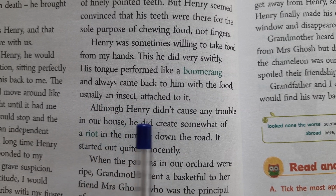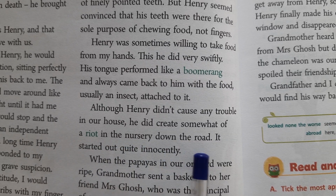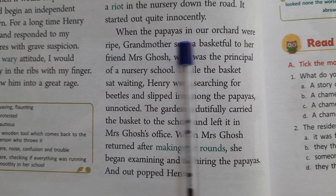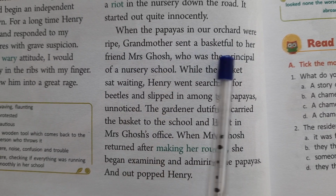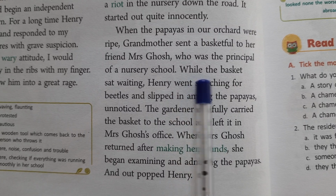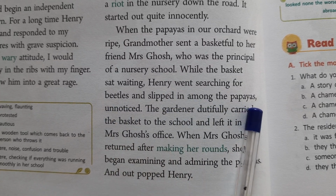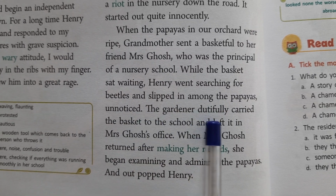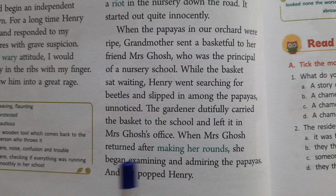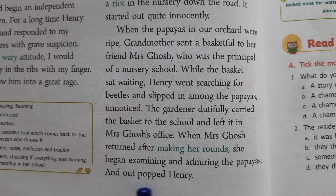Although Henry didn't cause any trouble in our house, he did create somewhat of a riot in the nursery down the road. It started out quite innocently. When the papayas in our orchard were ripe, grandmother sent a basketful to her friend Mrs. Ghosh, who was the principal of a nursery school. While the basket was set waiting, Henry went searching for beetles and slipped in among the papayas unnoticed. The gardener dutifully carried the basket to the school and left it in Mrs. Ghosh's office. When Mrs. Ghosh returned after making her rounds, she began examining and admiring the papayas, and out popped Henry.